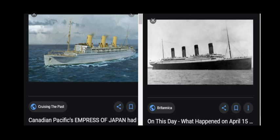So this is another picture of... Oh, that's the Canadian Empress of Japan. Canadian Pacific Empress of Japan. And just look how similar it is to the Titanic. Yes.